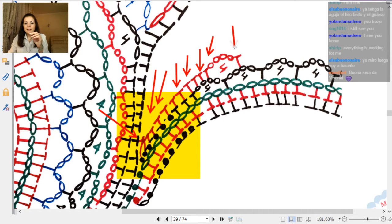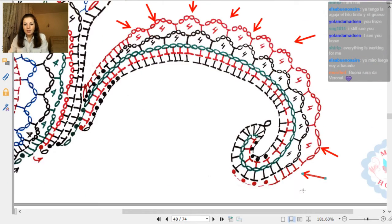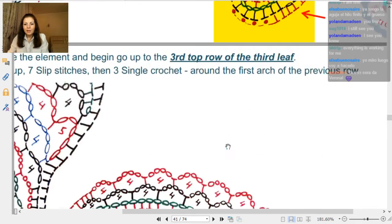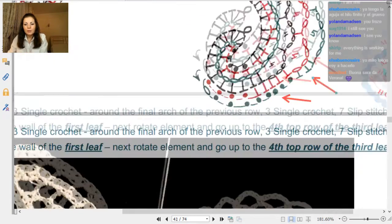direction. And next again I will make arches here. So we have all arches from 4 chain loops, and finish this row by 5 slip stitches, 5 single crochet and 4 slip stitches. Again we need to turn this element, make 1 chain loop to move up. Next we have 8 slip stitches here in this area, and 3 single crochet around the first arch. At this row we start to make bigger arches from 5 chain loops.